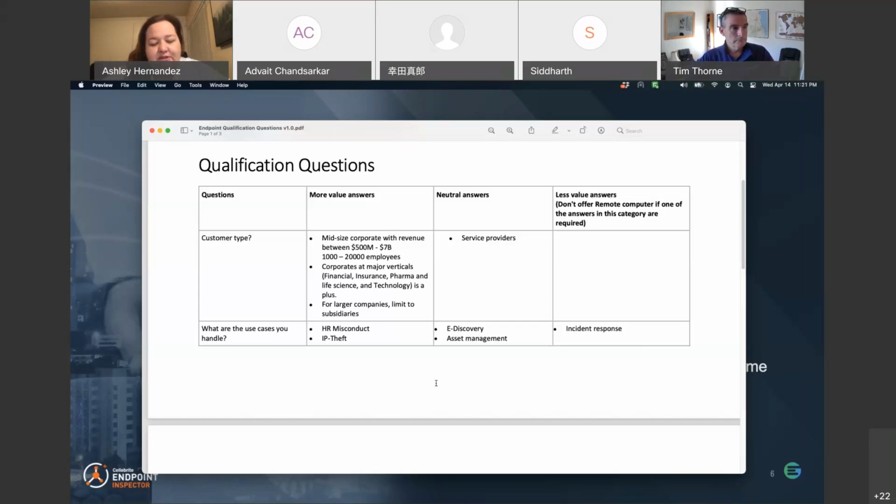We are looking at specific industries that we know have more needs around these types of investigations. So financial companies, insurance, life sciences, technology, pharmacy. Those are the types of organizations that often are looking for the ability to complete these types of collections. And if there is a larger company, we would want to say maybe just limit it to the subsidiary for the first pass. In general, these are organizations that are going to want to have this in place for ongoing use, so that they can purchase it once and then use it with their different employee devices.